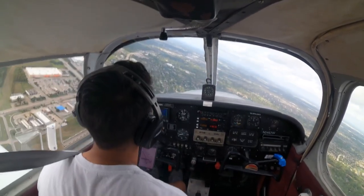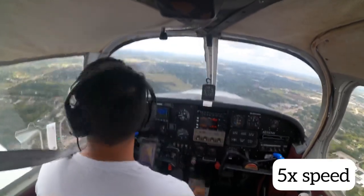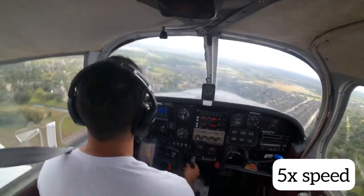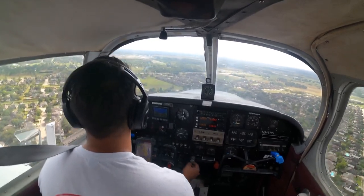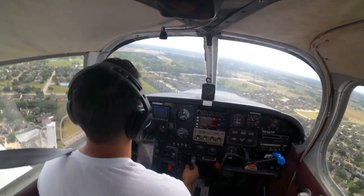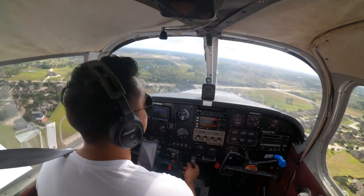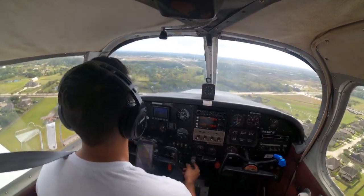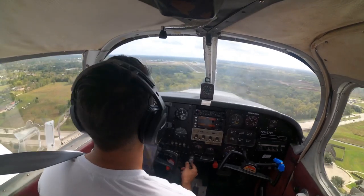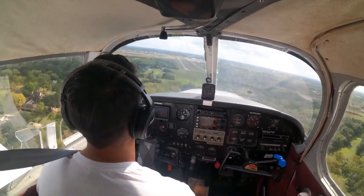Pearland traffic, Cherokee 5467 Whiskey on left base for 14, Pearland traffic. Pearland traffic, 343, turning left base, runway 14. Pearland traffic, Cherokee 5467 Whiskey on short final for 14, Pearland traffic. Pearland traffic, 343, turning left final, runway 14.